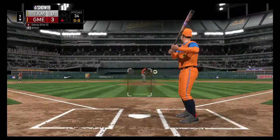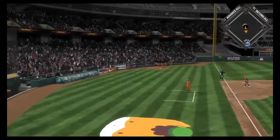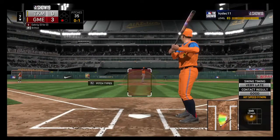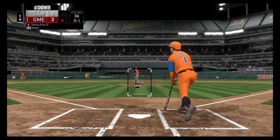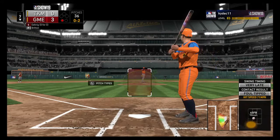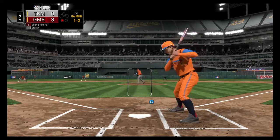Stepping into the box, Lou Gehrig. It was a flyout for him in his last trip. Almost, Matty. Almost went deep his last AB. Certainly just missed it. With this guy's big power, he's feeling pretty good at the dish. Look for him to try and get on something and drive it out of the yard this AB.